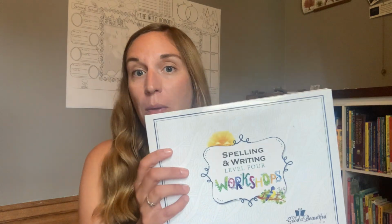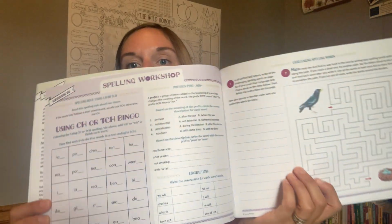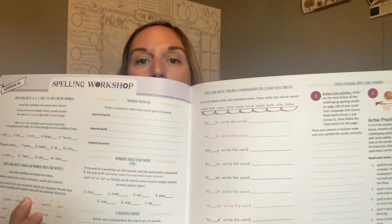We'll still do this spelling workshop, but we'll also do a Spelling Connections page each day as well, because they have been enjoying it. So here are some example pages of the Good and the Beautiful, what the inside is going to look like for that.